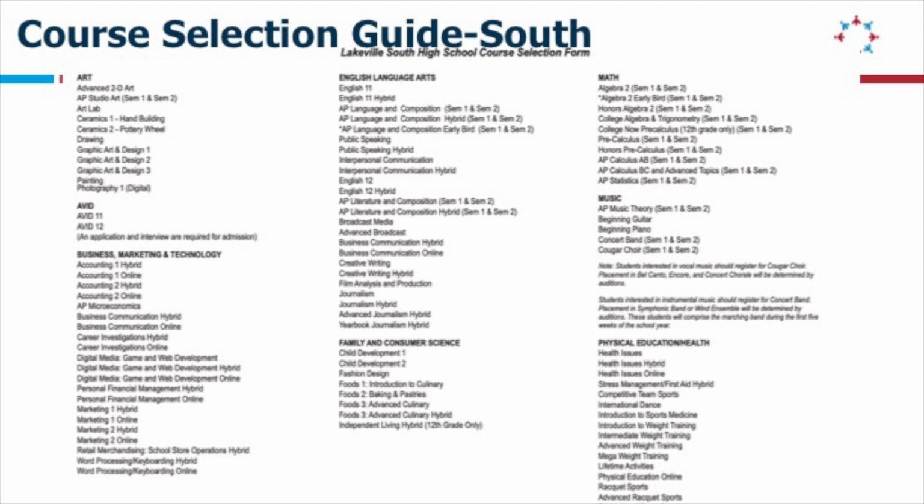In English language arts, you can see creative writing is listed in there, along with journalism, yearbook, those types of things. Family consumer science, that child development course, we actually bring in children for our students to teach in that course. And then you have foods courses that are within there. The music, a full selection of physical education classes, similar to a college actually.